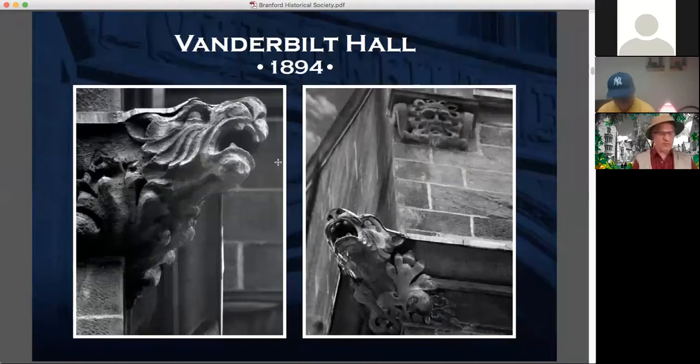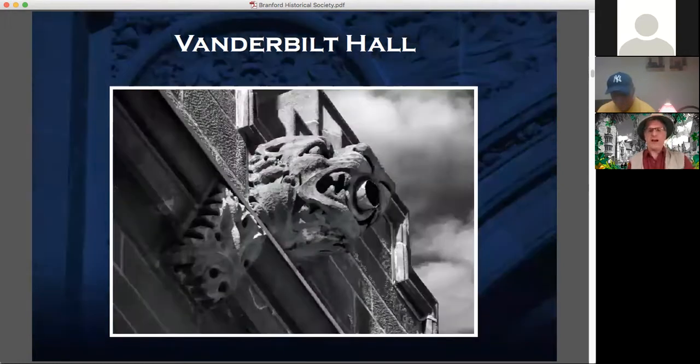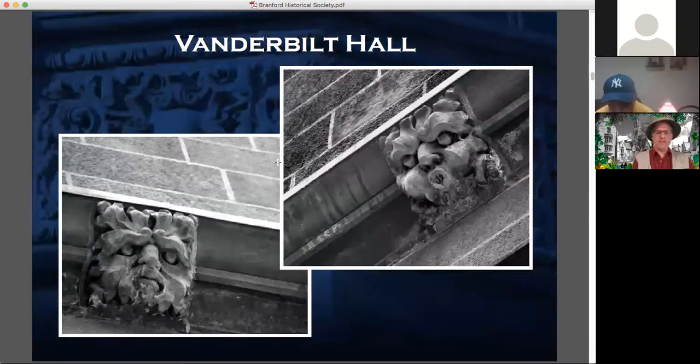Vanderbilt Hall is a dormitory on Old Campus that's guarded by these ferocious canines. Near the top is a lion gargoyle, built with a drain in its mouth. Also note the square of foliage below it. There are many of these spaced around the corners of the building, but some of the others are strangely symmetrical with recognizable facial features: eyes, nose, mouth, and in some cases, cheeks.